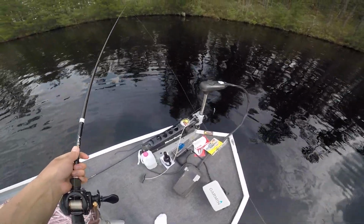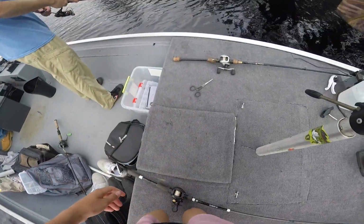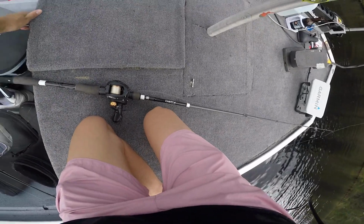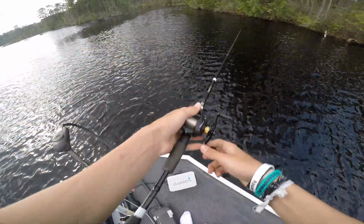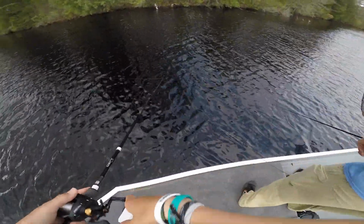It's pretty bizarre though. I always do this when I catch pickerel. I always tie a braid leader, and this time I didn't. And of course, this time I broke off twice in back-to-back casts. But that old dude was like, yeah, I catch pickerel out of here all the time. There you go. Well, there's one of them. On point.